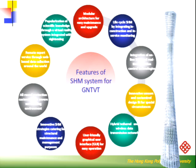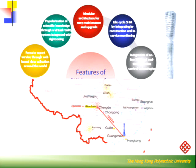And here, this figure shows the features of structural health monitoring for this building structure. I just want to emphasize one issue, because this TV tower will be open to tourists. So we have incorporated the popularization of scientific knowledge and the educating of new technology into the structural health monitoring system. We will provide several video systems and also animation and interaction systems to the tourists, to popularize the new technology.